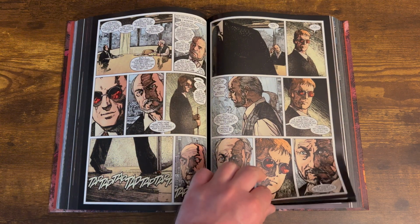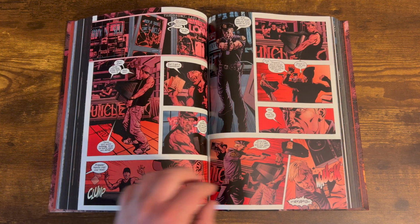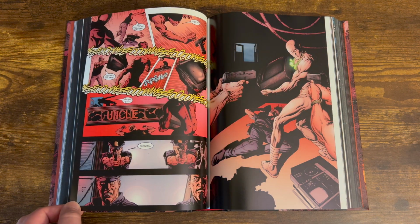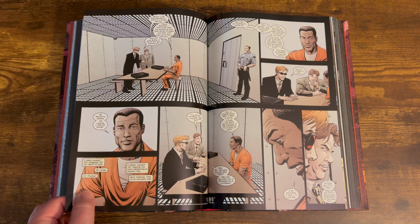I mean, I love a book where it's kind of the same artwork throughout the whole thing. I love when that happens. And it's just like you're on the edge of your seat this whole run, just wondering if Murdock is going to reveal to everyone that he is the Daredevil.